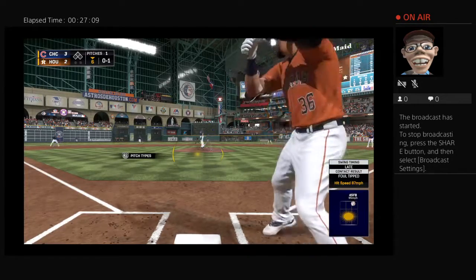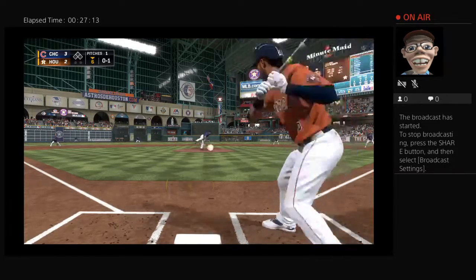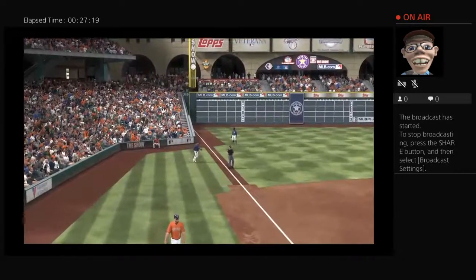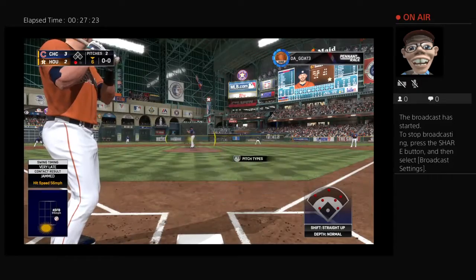Fouled straight back. The 0-1. And here's a ball hit in the air. Turner onto the grass, and that's the first out of the inning. Up next for the Astros. Digging in once again, Mitch Henniger.